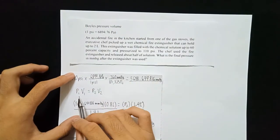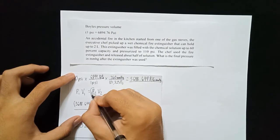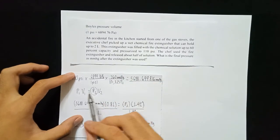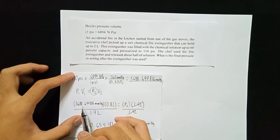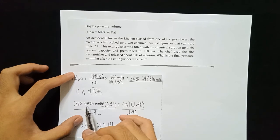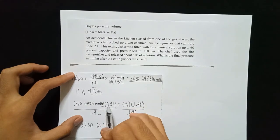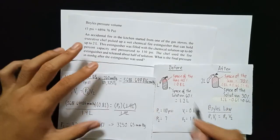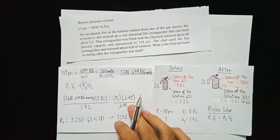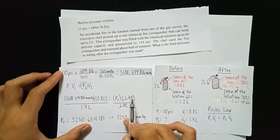Now, you just need to transform the formula to get what you need. And what you need is P2. Now, P1 is equal to this number, which is 5,688.644,816 millimeters of mercury. Then V1 is equal to 0.8 liters as per the illustration. Then P2 is a mystery. Then V2 is equal to 1.4 liters.